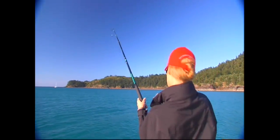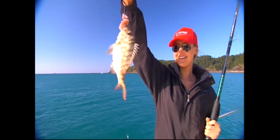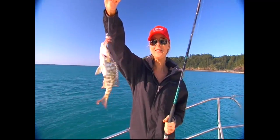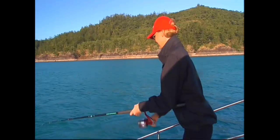That's a fish. Oh, that's a beautiful fish. Dean, what do you think? That's a grassy sweetlip. A little bit little. Oh, look, it's a little colourful one.